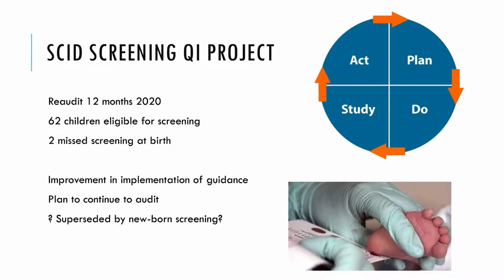We re-audited this year, and we looked at the 12 months in 2020. We found that there were 62 children eligible for screening, and only 2 had missed screening at birth. So this shows a much improved rate of screening within this population. We plan to continue to audit. We plan to continue to contact those who've missed their screening to arrange for screening.